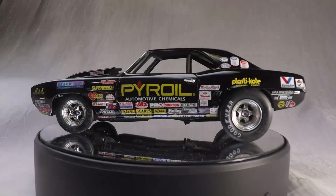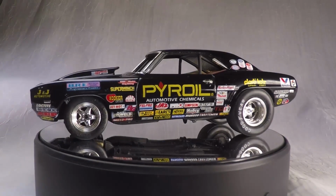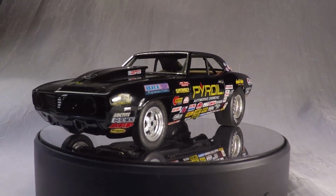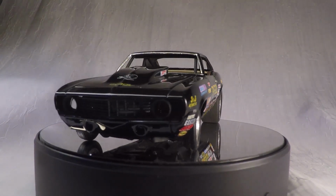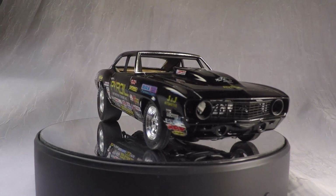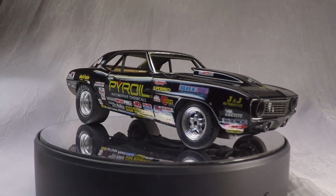Right, are you ready to see it? Well, here it is. One of my unbuilds that I think I was building back in '09, and it got put away into the box and forgotten for a while. And this is actually the first time I've seen it in a long time, and I'm sitting back going, wow, I think I need to build this.